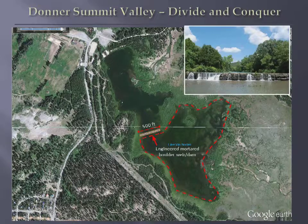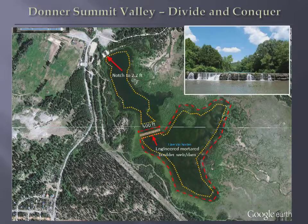The back bay would become a separate lake, less than 50 acre-feet, and the spillway would be notched down 2.2 feet, which would create a front lake of less than 50 acre-feet and make the existing spillway non-jurisdictional. The result would be two lakes of slightly reduced size with only a slight reduction in the amount of lake and surrounding wetlands. A win-win solution.